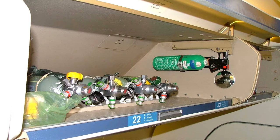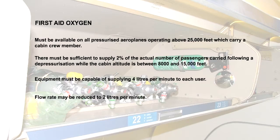Remember that first aid oxygen is for use by passengers who may require oxygen following a depressurization. It is not carried for use by passengers with pathological respiratory problems. The only other important points to be taken from this lesson are the regulations about first aid oxygen, which must be memorized. They are summarized on the screen.